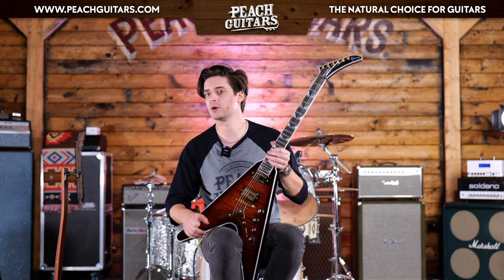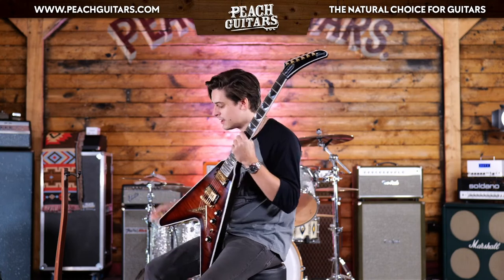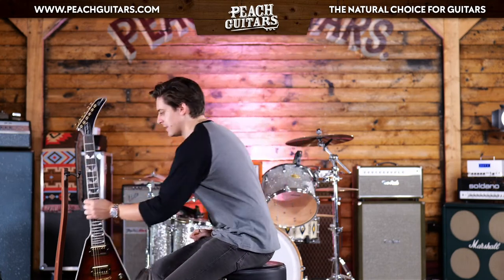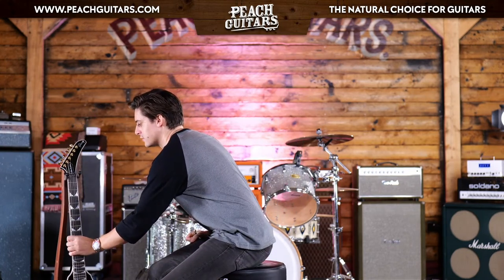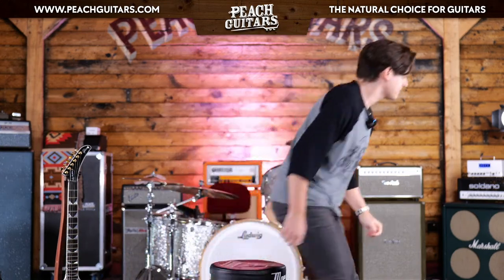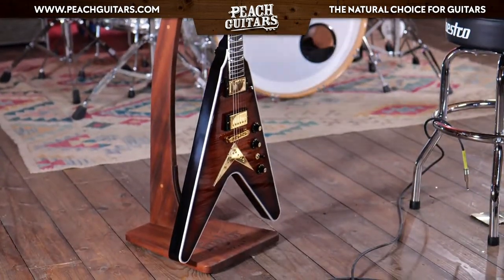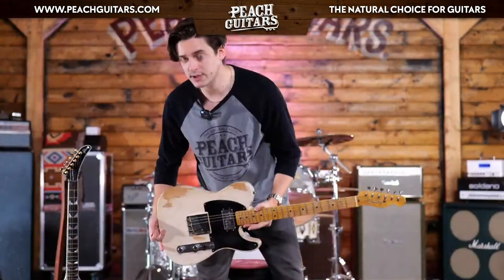Right, that's guitar number one. Let's move along to number two. And this guitar is so cool, by the way, it even has its own stand outside of the rest of the rack of instruments. Okay, now guitar number two, here's something pretty special from the Fender Custom Shop.